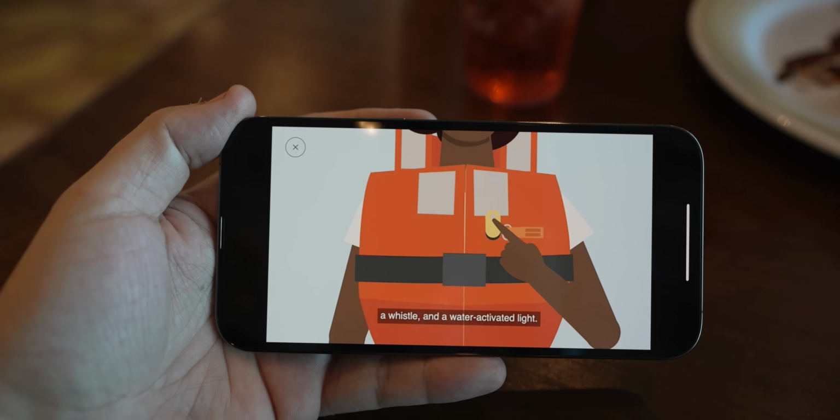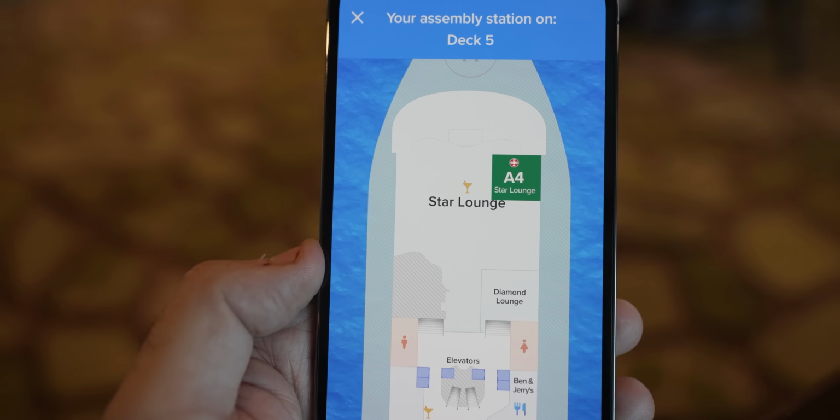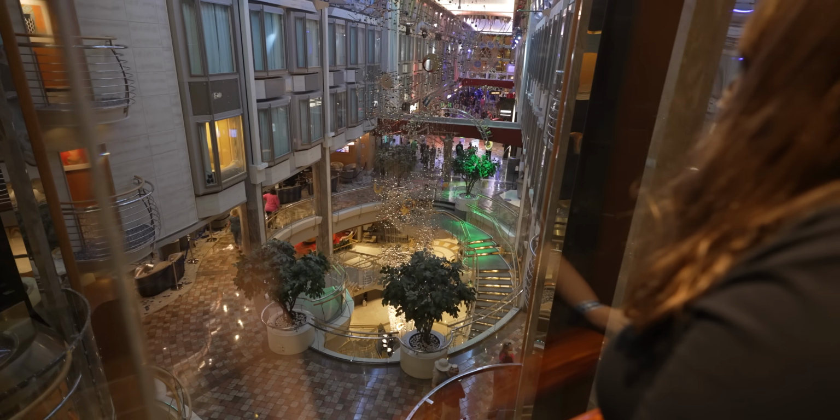So the muster drill is now done on your phone. We just had to watch a video, and now we're headed to our assembly station so that we can get the stamp of approval, and then we're done. We can go to our room.